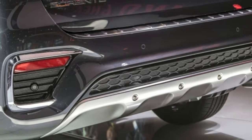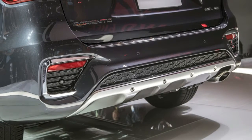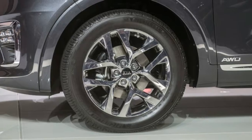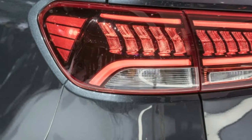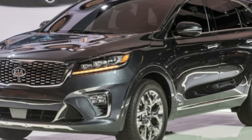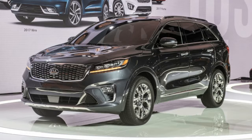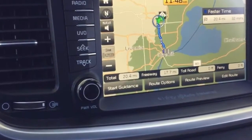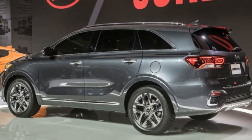Upper trims get Kia's latest top-of-the-line touchscreen interface. Kia's advanced driver assistance systems, ADAS package, is now standard on the X, SX and SXL trims, and includes the usual array of forward collision warning with automatic braking, adaptive cruise control, blind spot and rear cross traffic warning, driver inattention warning and lane keeping assist.